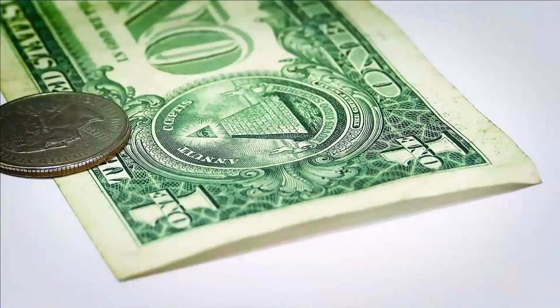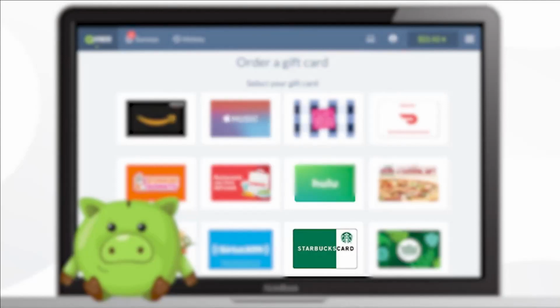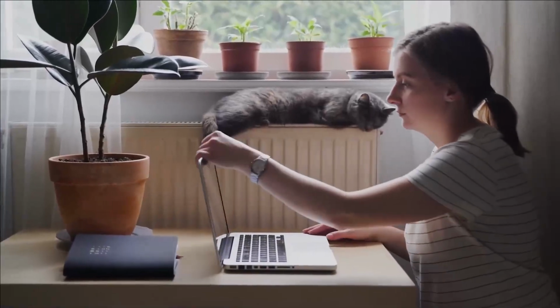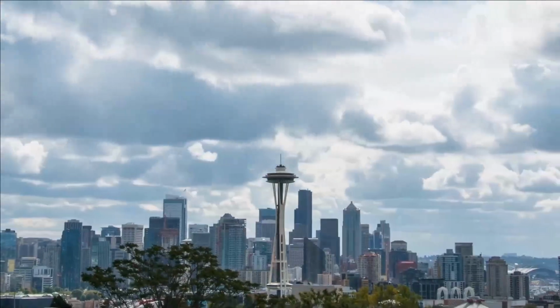Don't worry, when you pay out your rewards to your PayPal account, there is no minimum cash out amount required if you fulfill those requirements. You may obtain an Amazon, iTunes, or Starbucks gift card. Qmee sign up. Signing up for Qmee is simple, but always keep in mind that you may only sign up if you reside in one of the following countries: Australia, Canada, the United Kingdom, or the United States.